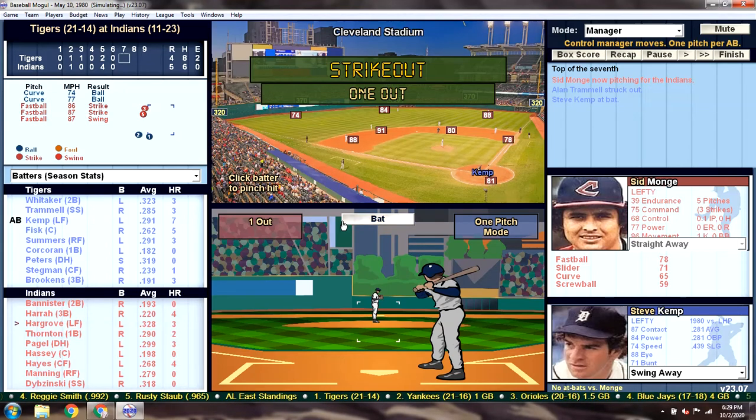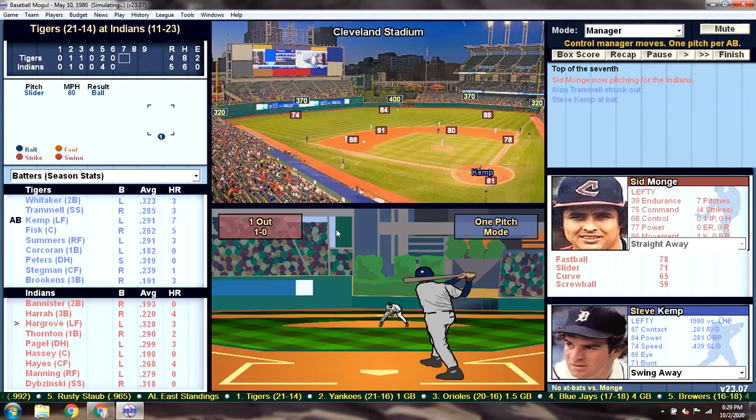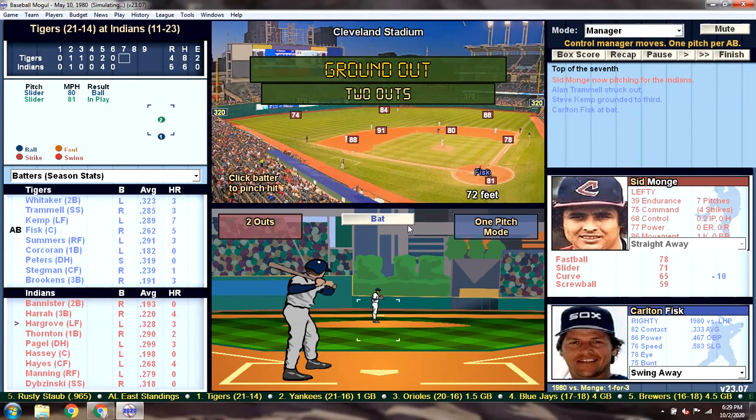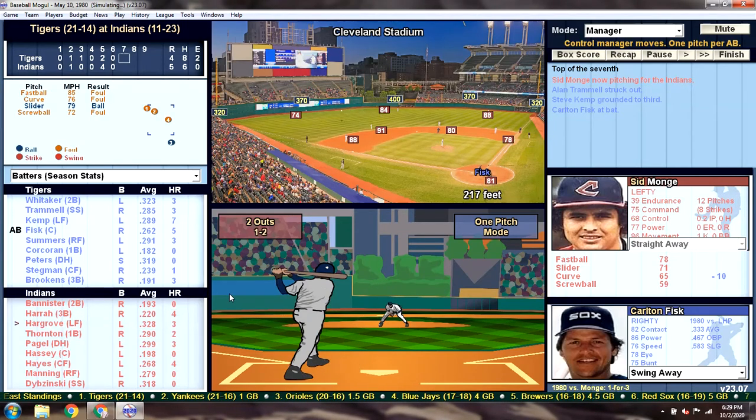Steve Kemp with 1 down here in the top of the 7th, grounding out to 3rd. And catcher Carlton Fisk, he's going to get a base hit to left.